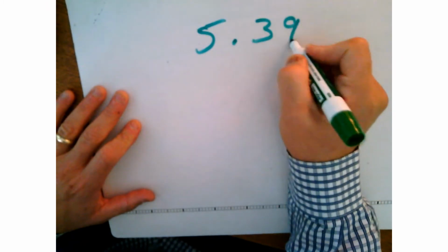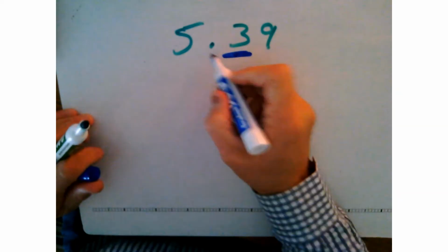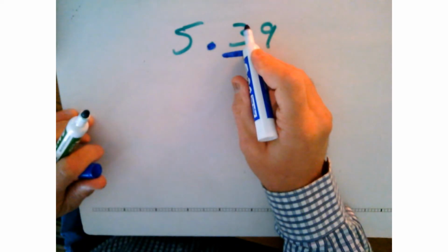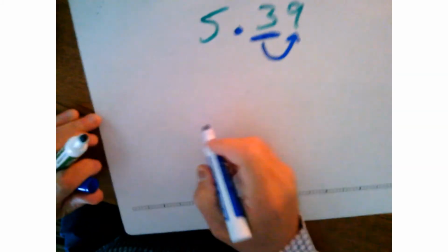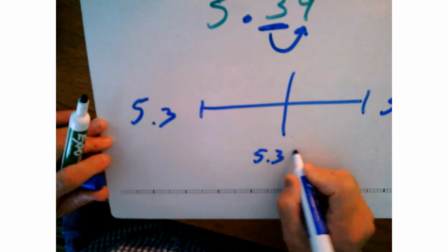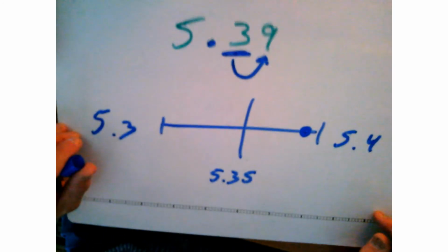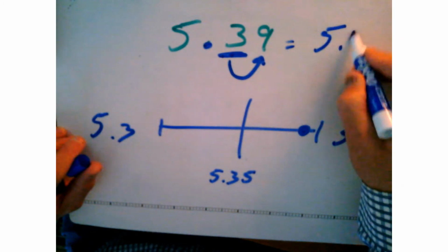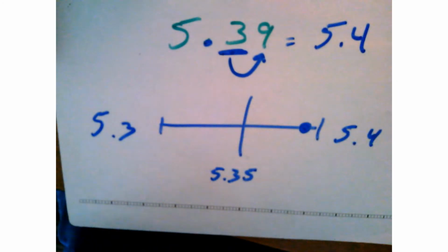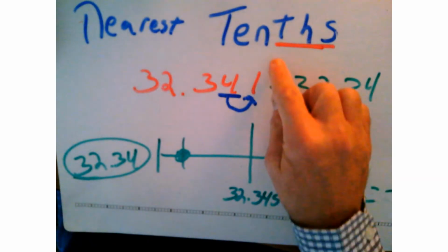If you get 5 and 39 hundredths. Now you know you're only going to the tenths place. So that's asking, is it going to be closer to 5.3 or 5.4? Now you just look at the number to the right. You don't have to draw your number lines, but if it's going from 5.3 to 5.4, you know right down the middle of the number line is 5.35. And 5.39 obviously is way over here on the number line. So it is closer to 5.4. We're going to the tenths in this particular case because the question asks you to round to the nearest tenths.